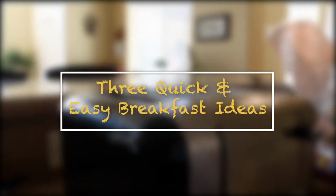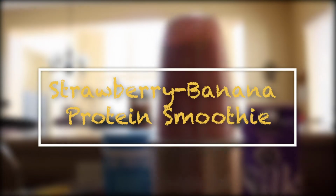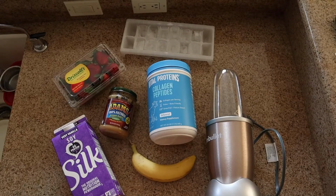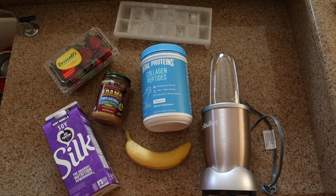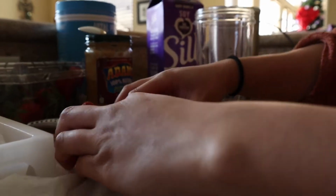Hey everyone, so today I'm going to be showing you 3 quick and easy breakfast ideas. So the first one is going to be a strawberry banana protein smoothie. So your table should look something like this with strawberries, a banana, peanut butter, protein powder, and any milk base.